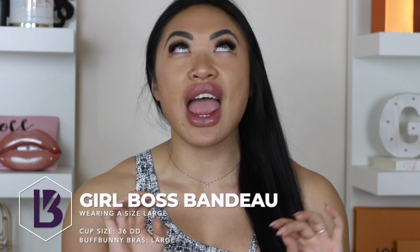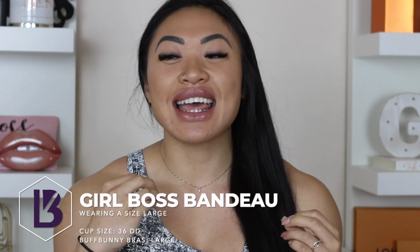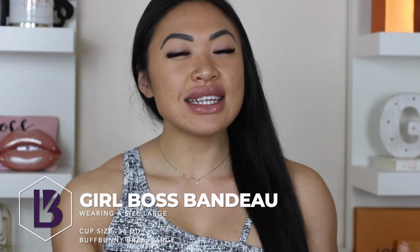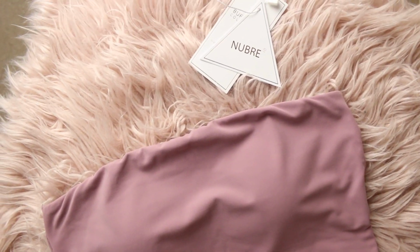No. Alright, now the second most anticipated piece, let's jump into the Girl Boss Bando and skirt. So everyone went crazy when they came out with the dress, the everyday dress. And now they've come out with another dress, but like a two-piece. And it doesn't even surprise me how cute this looks on. There's literally no words to describe how cute this looks.